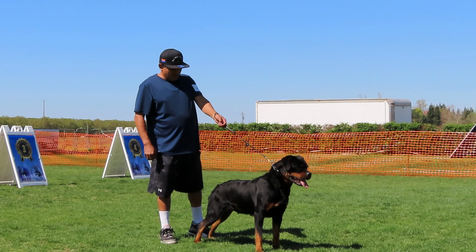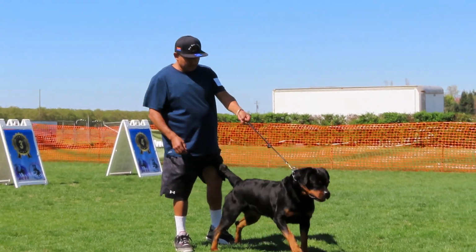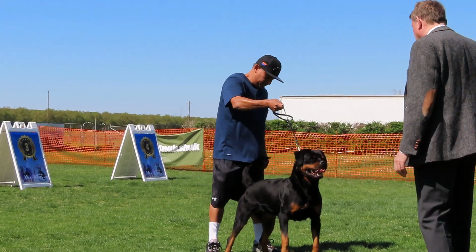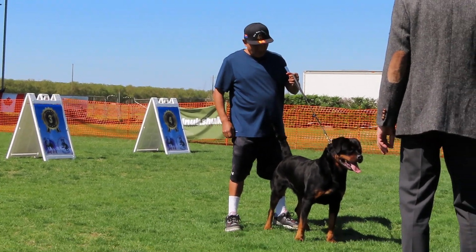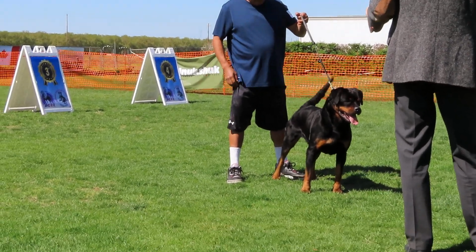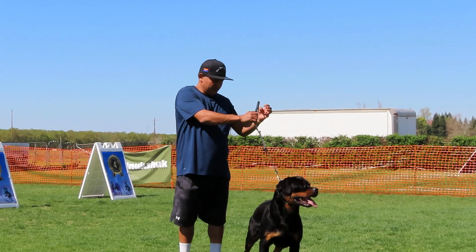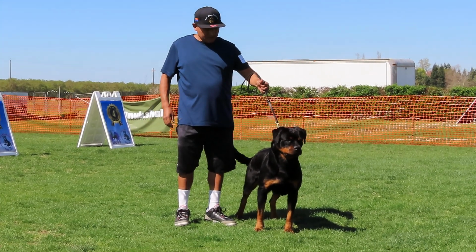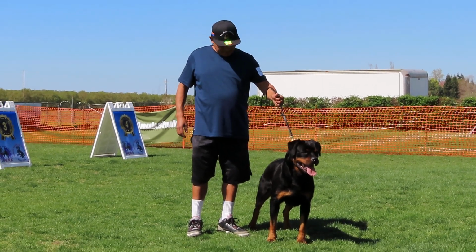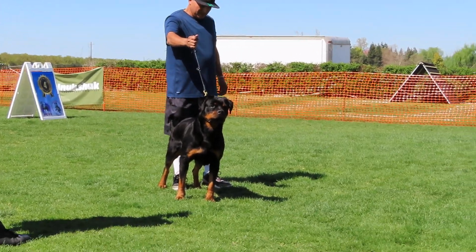Excellent body silhouette. But it's just a little bit long. Excellent head construction with medium cheekbones. Ears carried close to the head. Dark almond-shaped eyes. Mouth quite dark.